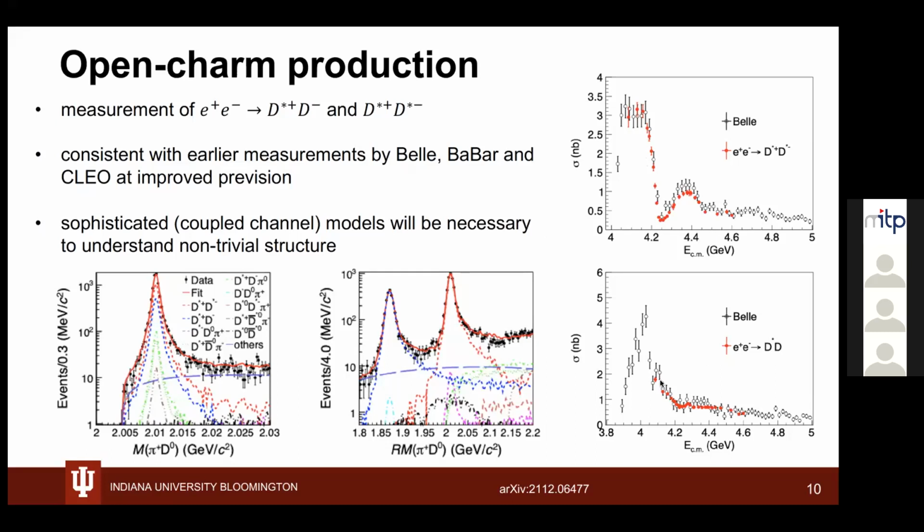We make no attempt at fitting this. We think it seems to be very complicated structures that will require more sophisticated models than just fitting a series of Breit-Wigners to this. So we're looking forward to theory colleagues analyzing these channels.